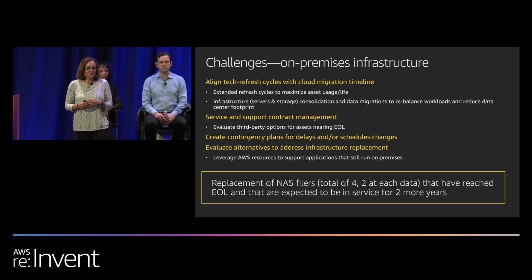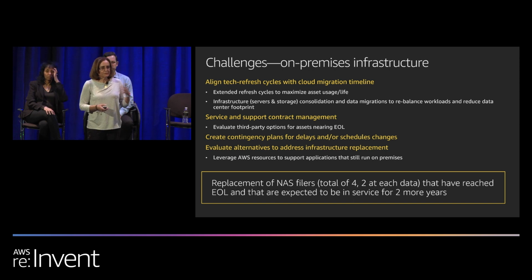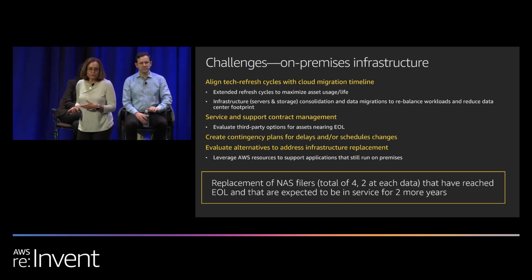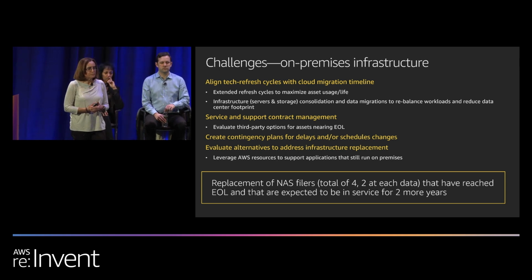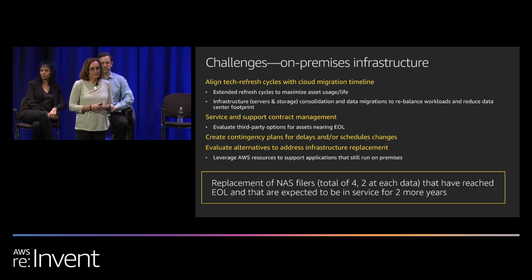And obviously, we had to be very flexible and had contingency plans to accommodate for either delays or changes in the timeline. And as we move forward with being more familiar with AWS, obviously, we had another resource that we could leverage when looking into the replacement, services or resources that we could leverage for on-prem applications. And this is how, beginning of this year, we started looking into the replacement of our NAS infrastructure. We have a total of 4 NAS filers that have reached the end of life.